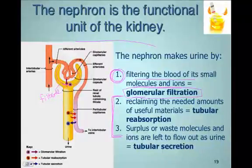And then the third part is that surplus or waste molecules and ions that are left will flow out as urine, and that's tubular secretion. So anything that's left in here after tubular reabsorption has happened will then be released as urine. Okay? So that will be our waste molecules. And the expulsion of that waste will be our tubular secretion. We're getting rid of that surplus or those extra waste molecules. Okay? So those are the 3 main parts.